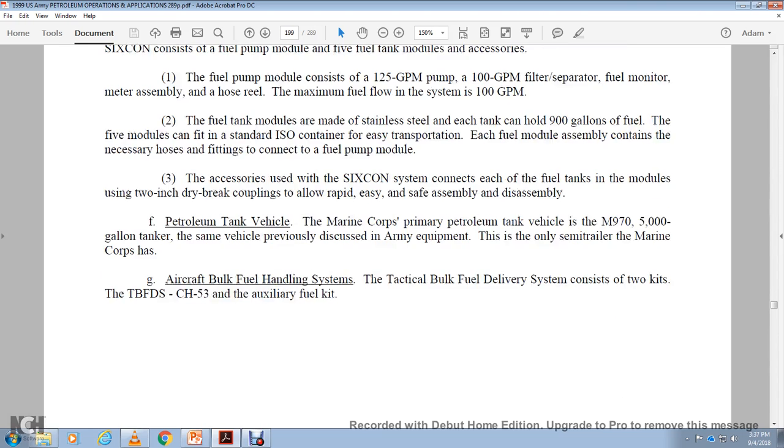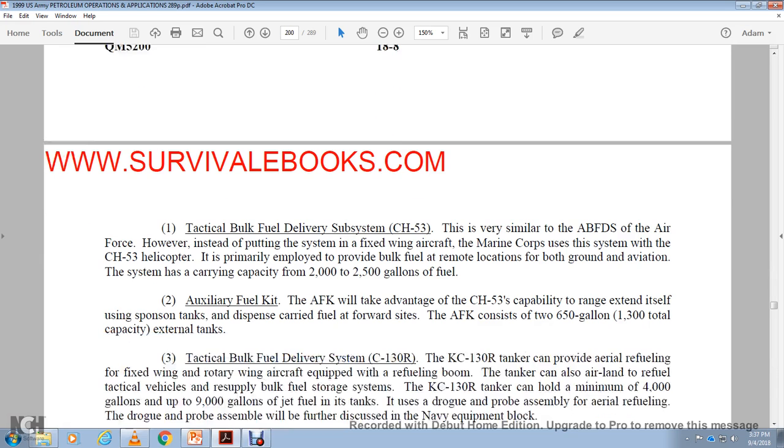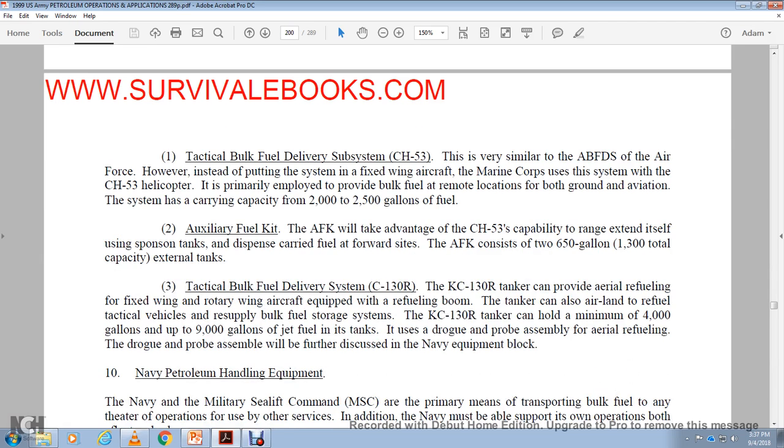Tactical bulk fuel delivery system, the CH-53, is similar to the ABFDS of the Air Force. However, instead of the pulling system for fixed-wing aircraft, the Marine Corps achieved the system within the CH-53 helicopter, primarily employed to provide bulk fuel to remote locations of the bulk ground and aviation system, and has a carrying capacity of 2,500 gallons of fuel.